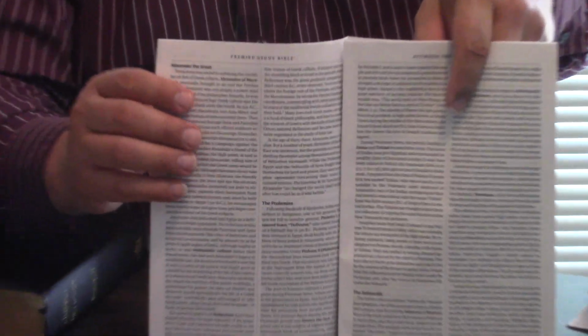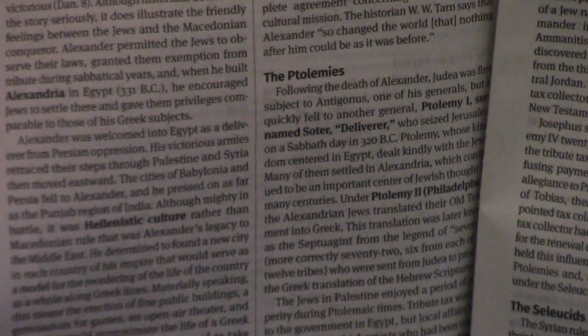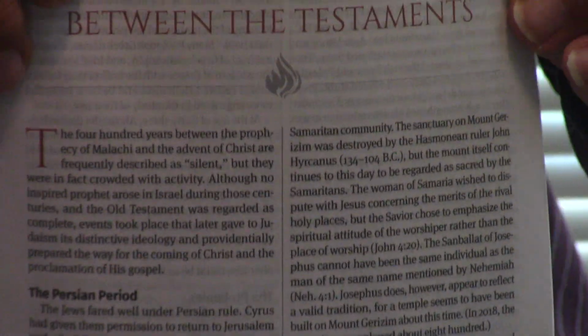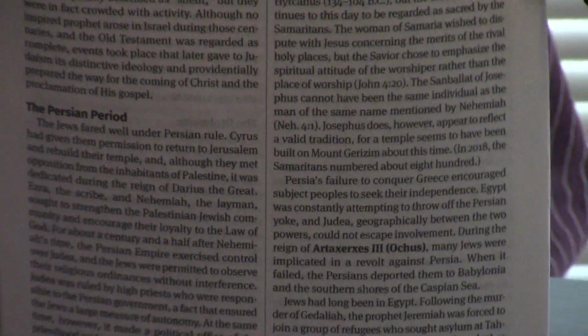Whereas the Premier, let's see if we can get to the middle of the Premier, is going to have things between the Testaments. Quite a bit, as a matter of fact. This Between the Testaments section was a stock thing from Thomas Nelson, so I had to go through it and edit it. Believe it or not, I found a major error. So I told him, don't just change it for us, I hope you change it in perpetuity. It's several pages of good historical information.